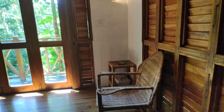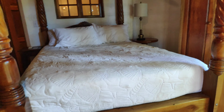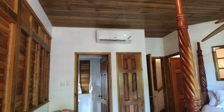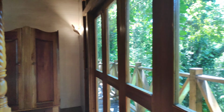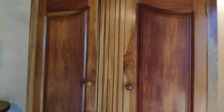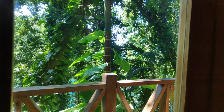By the windows, you have a little basket type chair. You have some magazines, and we have a lighter for mosquito destroyer, right? And then the bed with a fan as well as AC and an armoire. You can store stuff in the armoire as well. Additional storage space. And then, as with everything, we have a beautiful view.